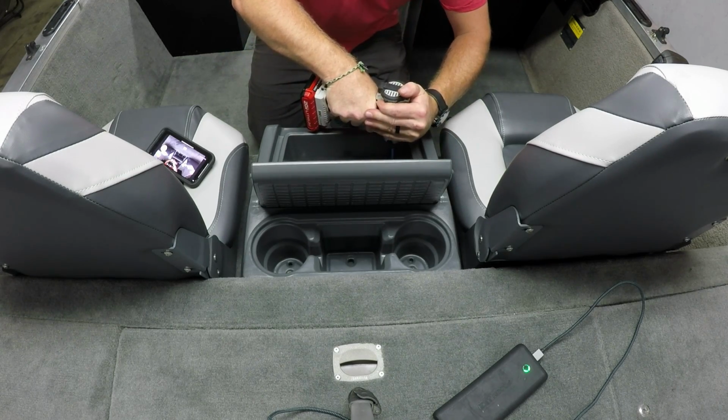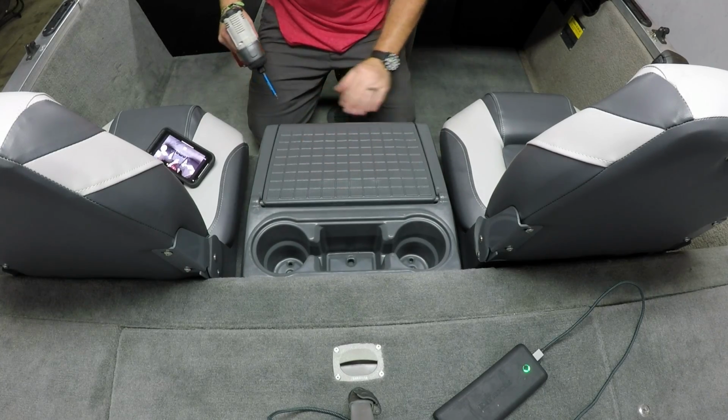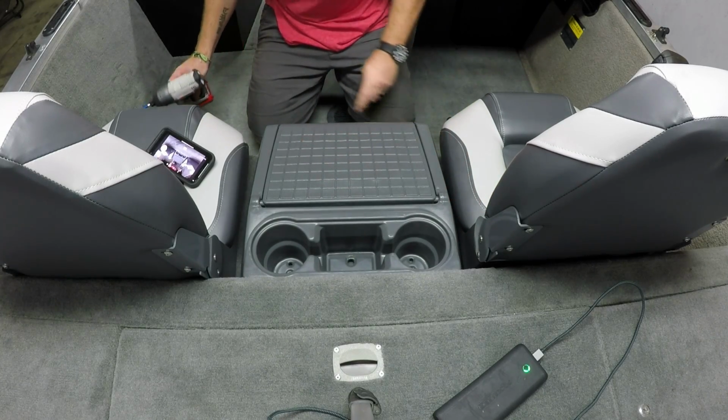I'm not gonna over tighten it. You just want it solid. Looks pretty good right there.